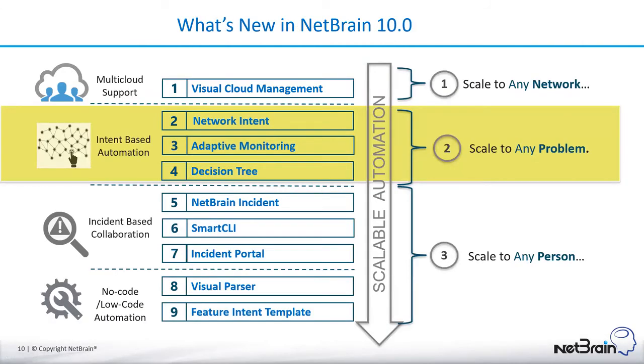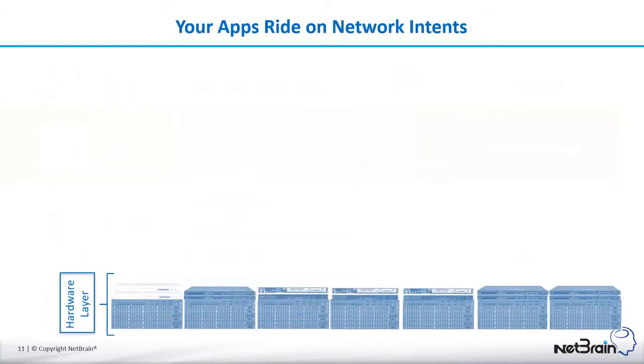It's our next innovation: intent-based automation. It's hard to have a favorite out of everything that we do today, but this is my personal favorite, as it really represents a big advancement in our ability to automate any problem. So let's talk a little bit about intents first, and take a step back and go a little bit into the network theory.